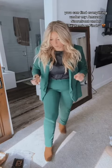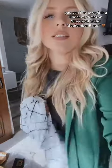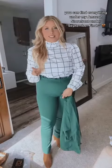Let me try on one more blouse because I think, honestly, this may even go with this outfit as well. Let me see. Yeah, I think this top right here, let me put it under here and I'll show you guys. Okay, so I wanted to show you guys without the blazer first, but isn't this so cute? I love this top. I never buy tops like this, and this is my second one I got from Amazon, and it is so pretty.